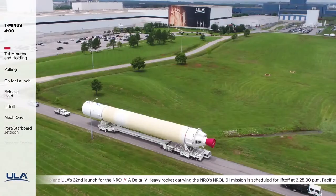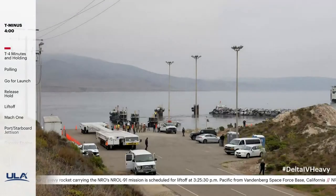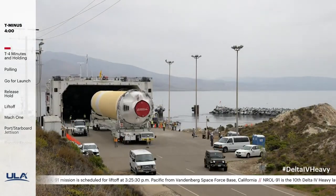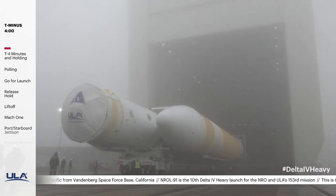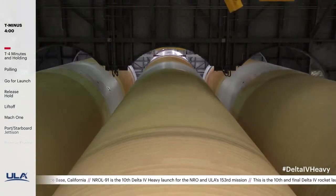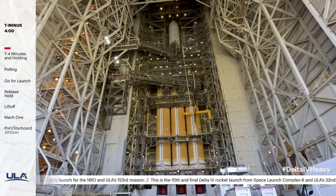Production complete. The three boosters, second stage, and payload fairing travel from Alabama to Vandenberg on ULA's rocket ship. Once in California, a series of events lead to today's countdown. The process begins with transporting the rocket from the Horizontal Integration Facility to Space Launch Complex 6, where the fixed pad erector raises the rocket onto the launch table. Next, the payload fairing with the spacecraft already encapsulated is lifted and mated to the center booster.